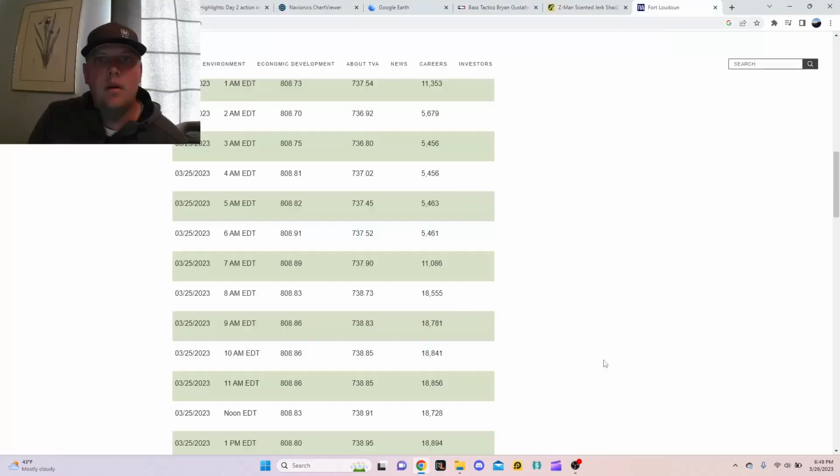Here from the TVA, we've got our elevation at 809 feet, plus or minus. It's very consistent. Water's not rising or falling. And then our flow for the dam, the Loudon Dam, is around 19,000 cubic feet per second throughout the day, and they bump it down at night. But it's a very consistent schedule.